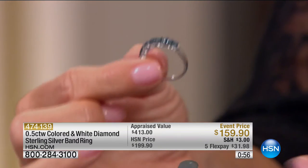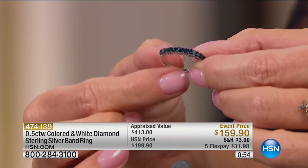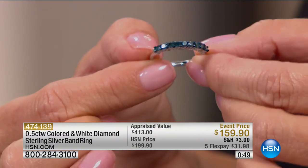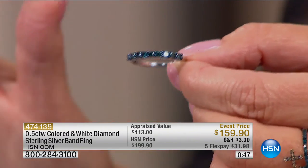This looks like a half carat. So this half carat, a gorgeous, round, fiery, faceted diamond. These are some of the largest individual round diamonds that we've offered throughout the show tonight.